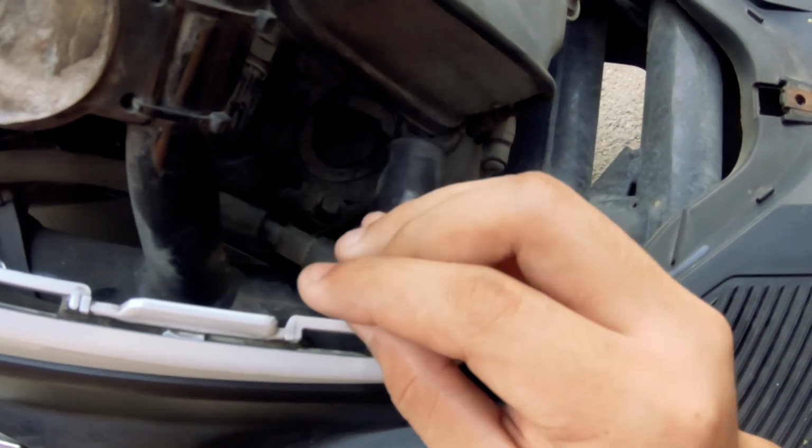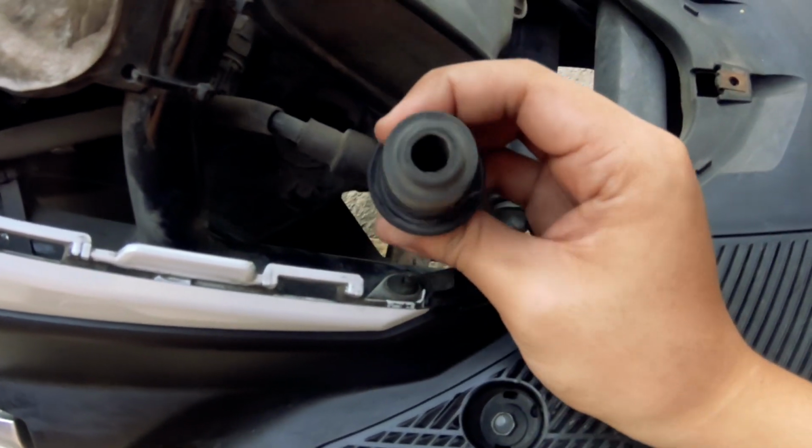Nag-full tank ako, unleaded kaya yung nalagay o diesel? So tinignan ko yung gas tank. So amoy unleaded naman. And then, sabi ko, I'm gonna check the spark plug. So pagka-buklat ko ng fairings, nakita ko yung spark plug cap hindi nakalagay. So sabi ko, paano natanggal to? Hindi naman talaga dapat natatanggal yon. So binalik ko yung spark plug cap, and then tinanggal ko ulit, and then napansin ko na lumuwag.